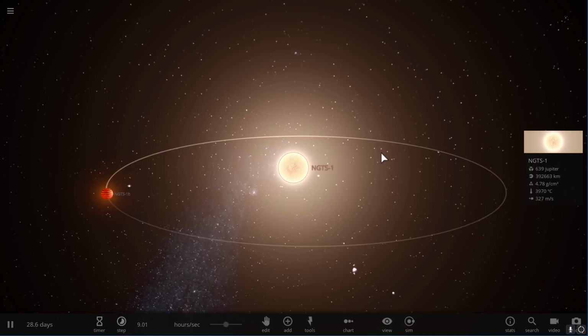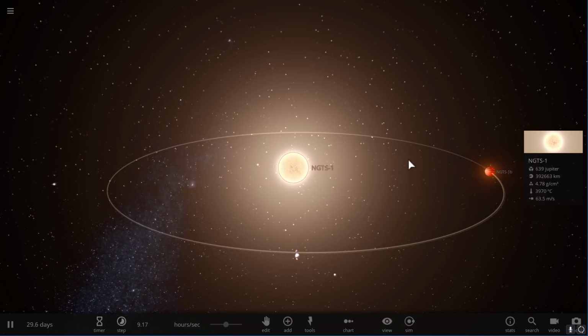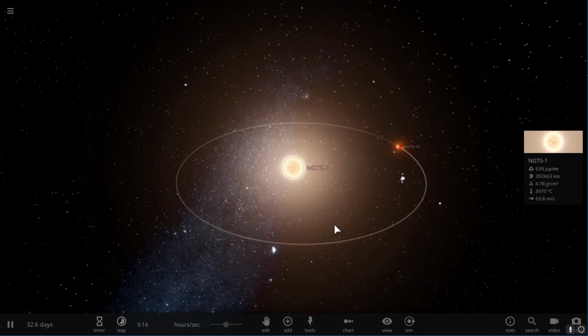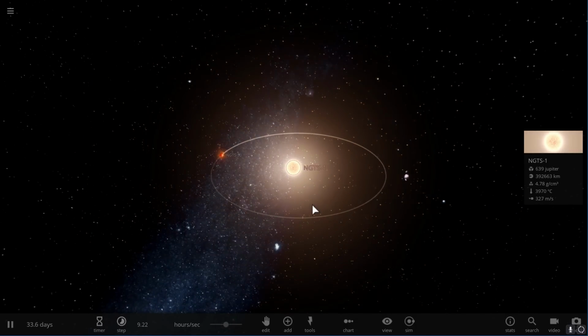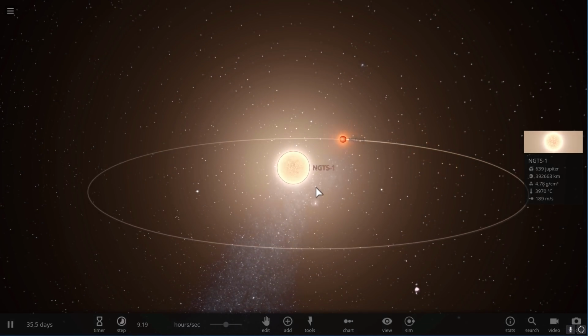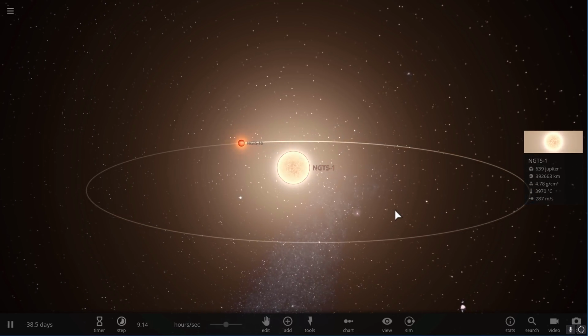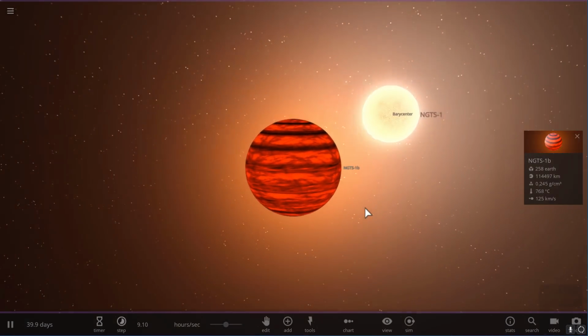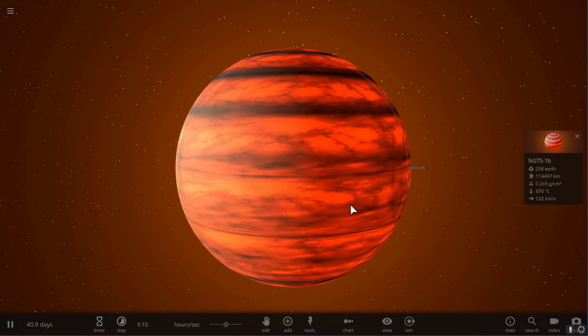So we know that this could not have been captured from outside. We know that this could not have actually just been formed where it is right now, because usually this area doesn't even have materials for gas giants. So it's possible that somehow this is maybe a failed binary system, or a system where there was something that influenced the formation of the planets, and the planets got distorted and deformed, and possibly one of them ended up being a gas giant.